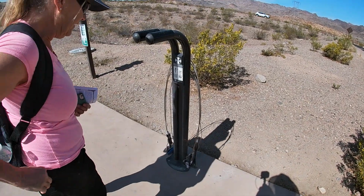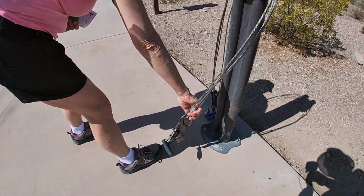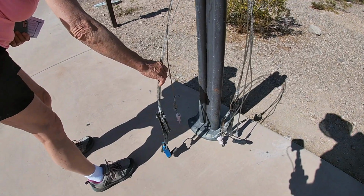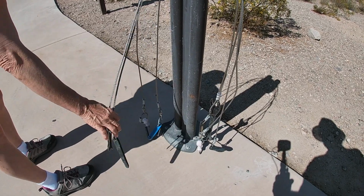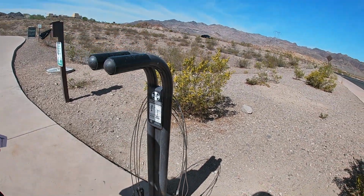Hey guys, look at this. If you're on a bike, you want to do this trail? Look, they have all the tools you need. Allen wrenches, crescent wrench, a little blade knife. Tire repair tool. Yeah, that's great.